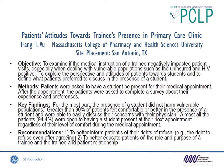I set out to do this project because I was concerned about how patients felt about me, a medical trainee participating in their care. There is always the general nervousness patients feel in an examination room, but I wondered if their reservations ran deeper, and if they were withholding any information or acting any differently because I was present. Essentially, I wondered if the presence of a student negatively impacted patient visits, especially in light of the vulnerable populations I was caring for.